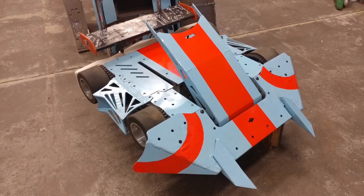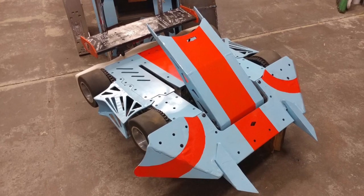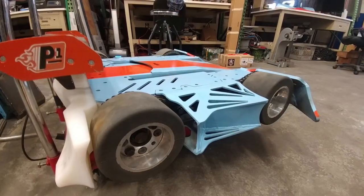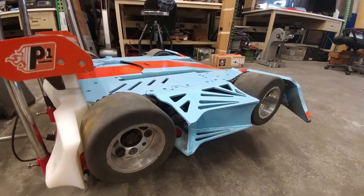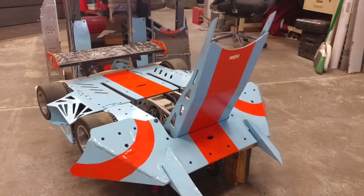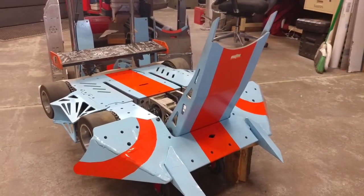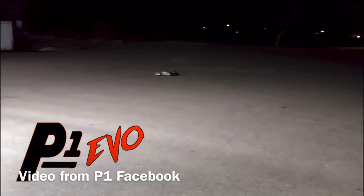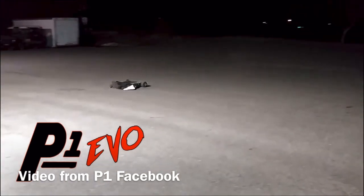We start with Team P1, who have finally revealed what the new look P1 will look like. It is P1 Evo, and it looks absolutely lovely, brilliant, and even faster and more fierce than before. The flipper comes further forwards by the looks of things and goes further backwards. They have done a test drive video which is on screen now. It is looking to be quite fast actually.